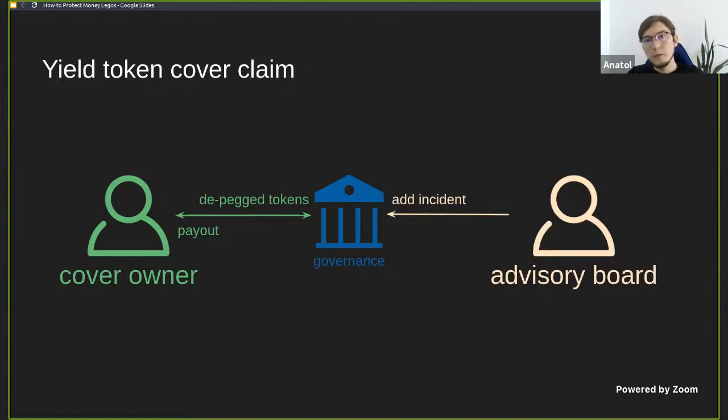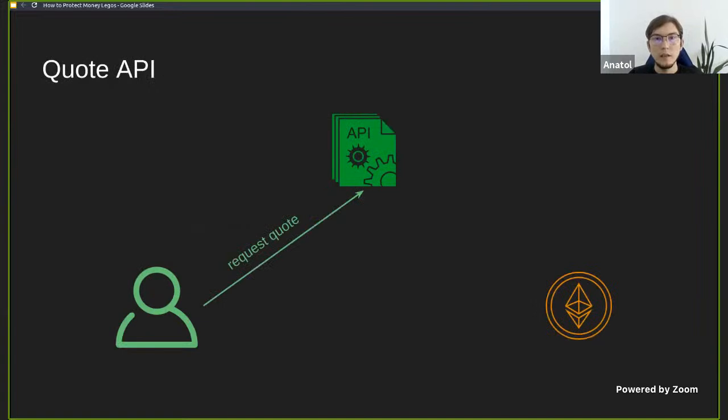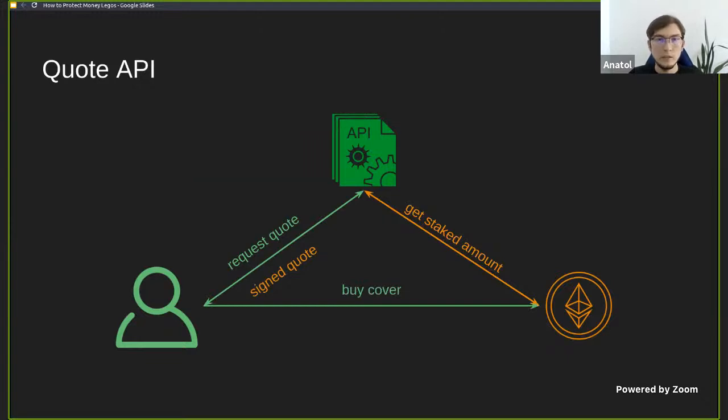Okay. Now that you have an overview, we'll dive into some more specific details. So first of all, in order to buy a cover, you need to use the quote API. The quote API is hosted at us, and you request a quote, and the quote API will query the on-chain data for the staked amount in the pool staking contract. Once it has that, it calculates the amount the user has to pay and sends back a signed quote. Then, using this quote, the member can purchase a cover by interacting with the smart contracts.